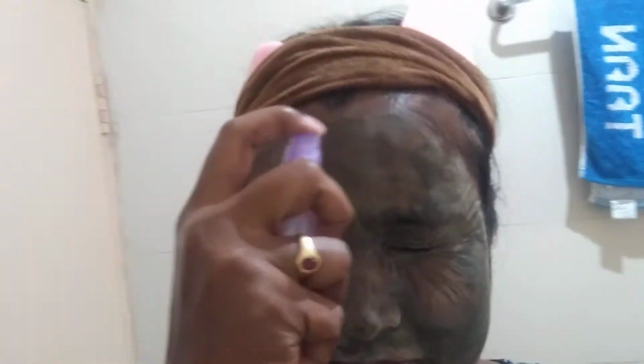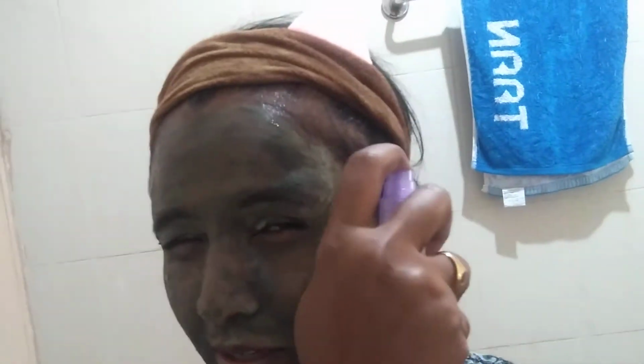When it dries out, I will show you the result, how it will be, and what will happen to my pimples, because I have a lot of pimples on my face. This is some rose water I am spraying because it is drying out and it will form wrinkles if you are applying any face mask.